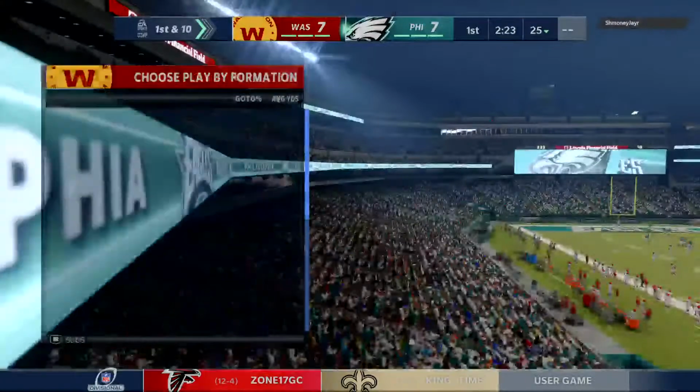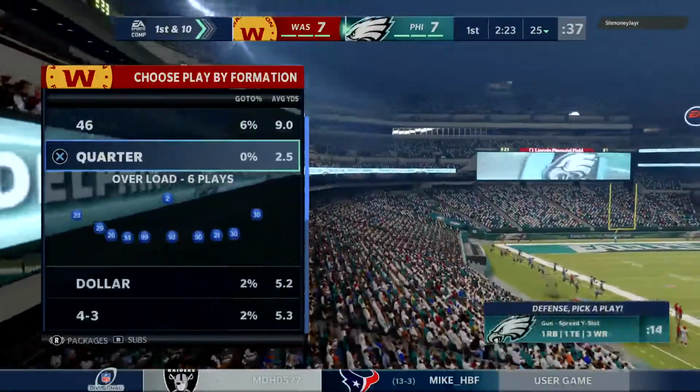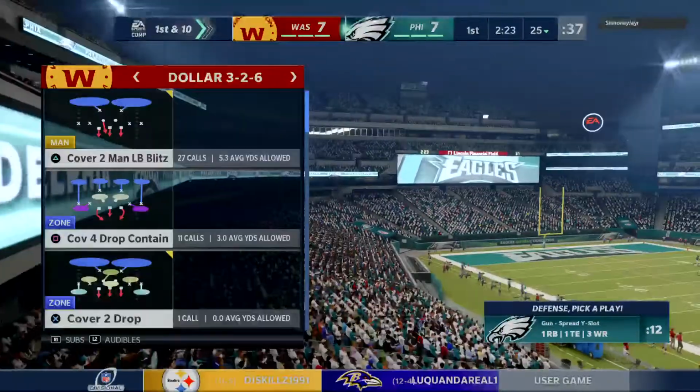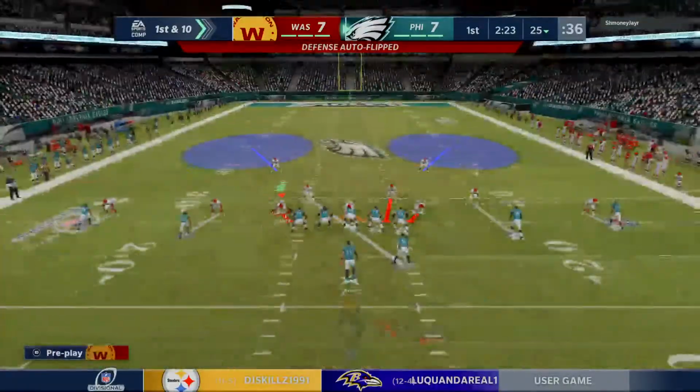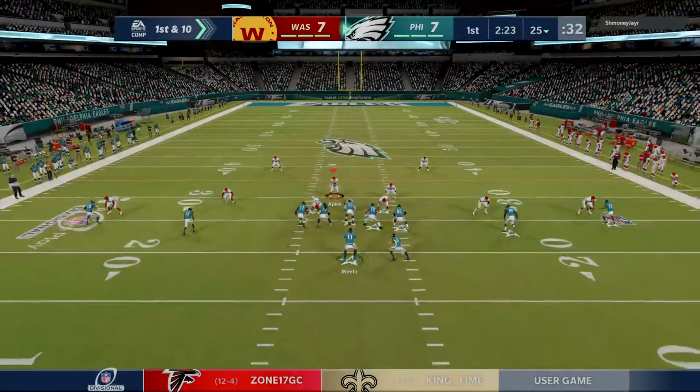Fair catch made at the 25-yard line. The Eagles take over, first and 10 at their own 25-yard line. Already at the line, this Philly offense is set to go, and they're hoping to redo their efforts from the last drive when they got into the end zone.